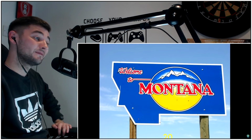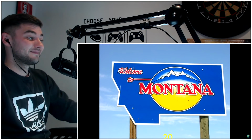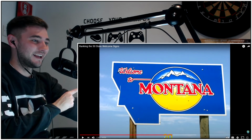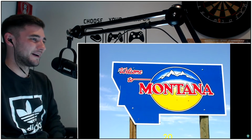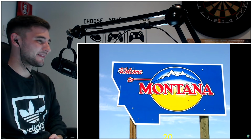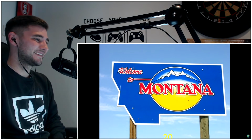More than any other welcome sign, Montana's is the one you're most likely to see shot up with bullets or covered with stickers. That is definitely the shape of a state. I know what Montana looks like, and it is. And why is it getting shot? It's hard to find one that hasn't been totally vandalized by somebody, but I think it is an okay-looking sign. I like how it's kind of in the shape of the state, although it's not very curved, so it looks kind of weird, but it's kind of simple. I like how it says Montana with some mountains in the back, so it's an overall good-looking sign, although it is usually going to be shot up.